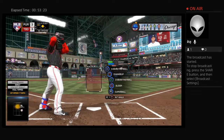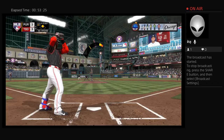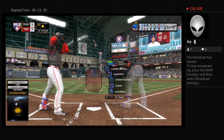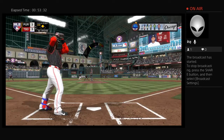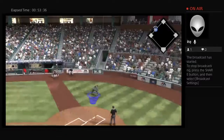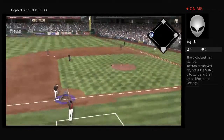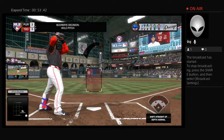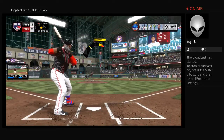And he gets a piece here as this ball is fouled away. He's ready. Here's the 0-1. Squared that one up just a little late. And this takes off on Victor as it's by him to the backstop. And he's going to make it up to third here as he advances on the wild pitch. A runner in scoring position with none out.